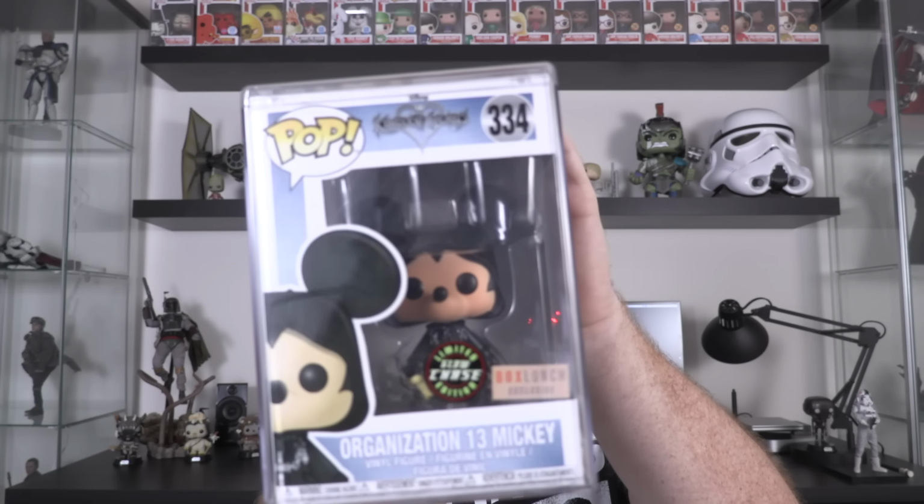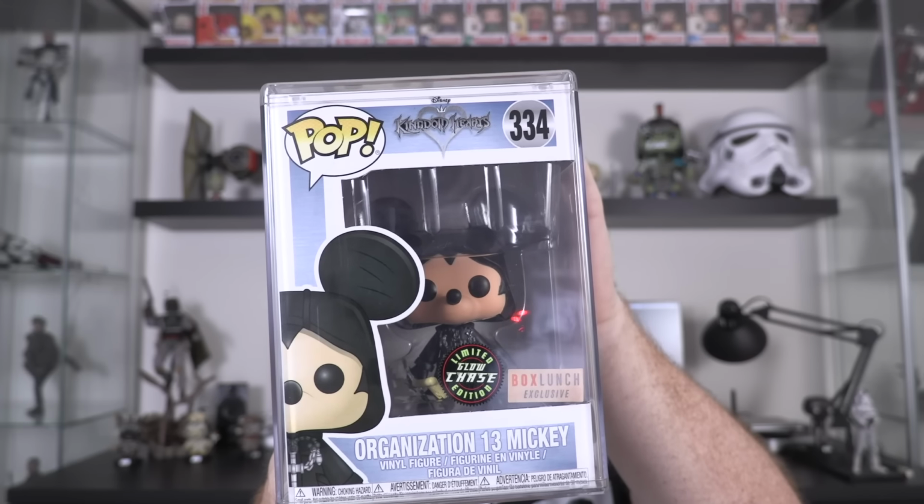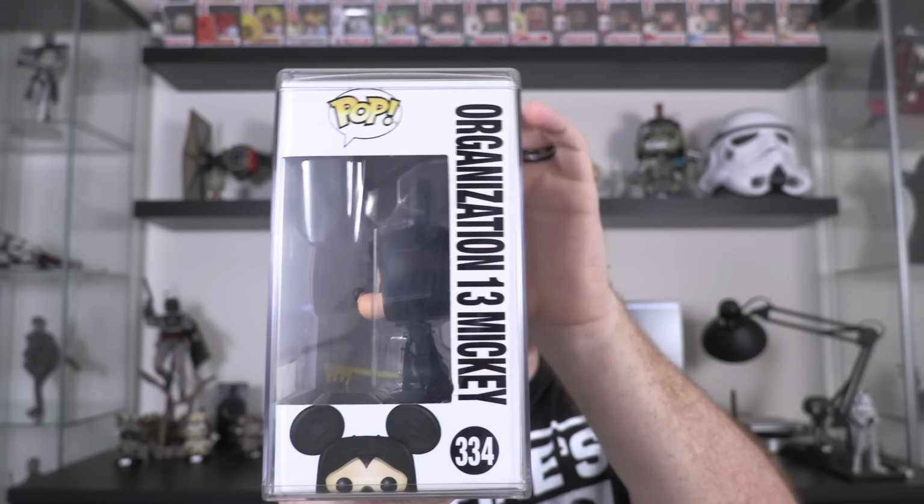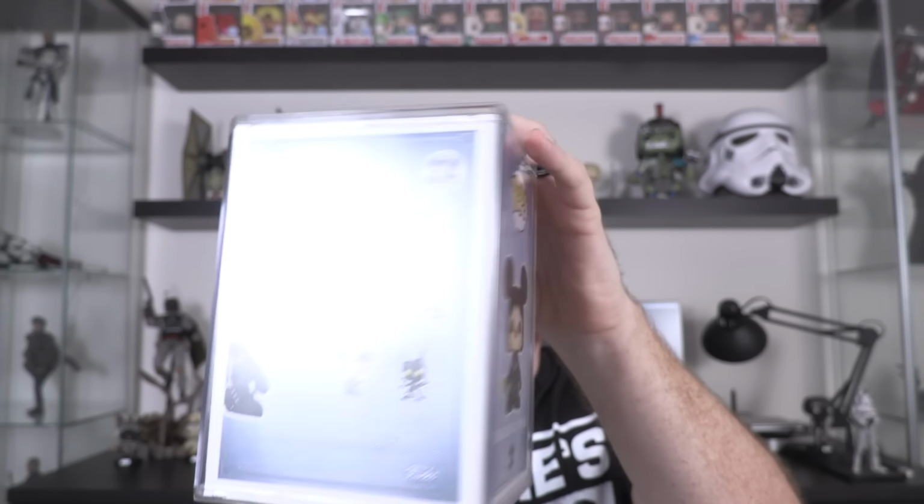To go along with Shadow, I had to have another character from the game. I don't play video games all that much, but I do collect characters that are advertising related and characters that have been around for a long period of time. So really that's why I wanted this one. And so I've got the Box Lunch exclusive Organization 13 Mickey Chase. So there he is. The key is what glows in the dark on this one. Again, Box Lunch exclusive. Waited 3.5 hours in line for this guy, and worth every minute. So really happy to have that one in my collection.